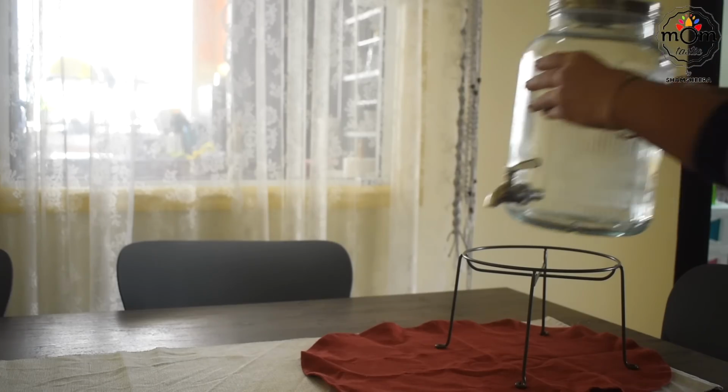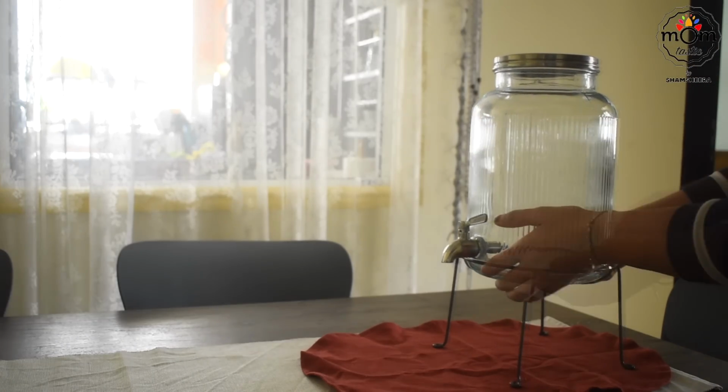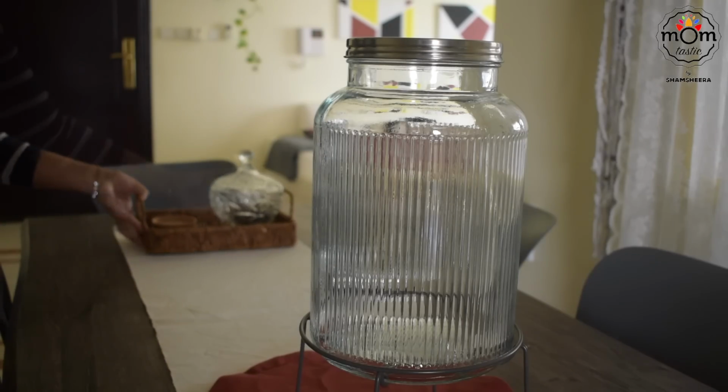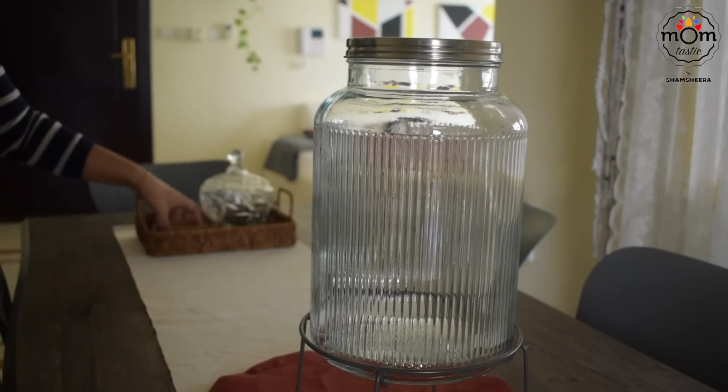I don't know if you remember me having the same kind when we were in Riyadh. This is very useful during Ramadan. For the time being, I'm using it only to fill water.